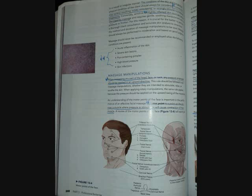Highlight the first sentence there. When massaging any part of the head, face, neck, any pressure employed should be applied in an upward direction. Upward. Reason for this, all right, it stimulates the muscles and it also increases the blood flow going in the proper direction, because it comes from the bottom to the top, and we want to continue that going to the top so it can go back down to the bottom, so on and so forth.